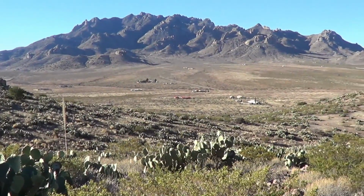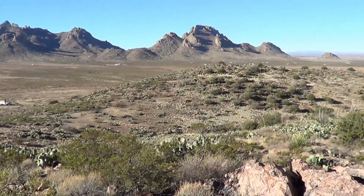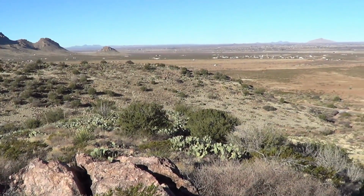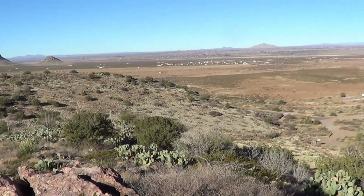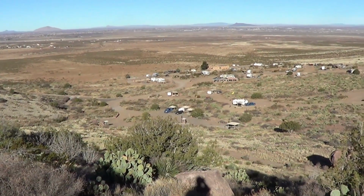Up on another ridge, climbed up on a little hill here, can give you another perspective. Just amazing views. A little winded, up and down a lot. Good exercise in the morning. There we go, there's the campground.